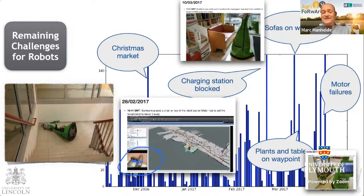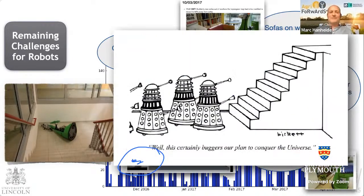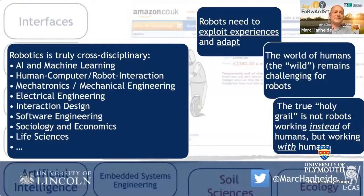So the robot calls us and says, oh, help me, can't charge. And it's because people are not aware. Right? We're not used yet to sharing our environment with humans. So they face a lot of challenges.